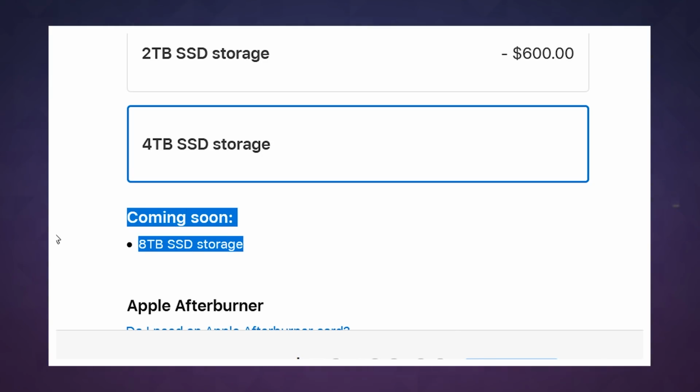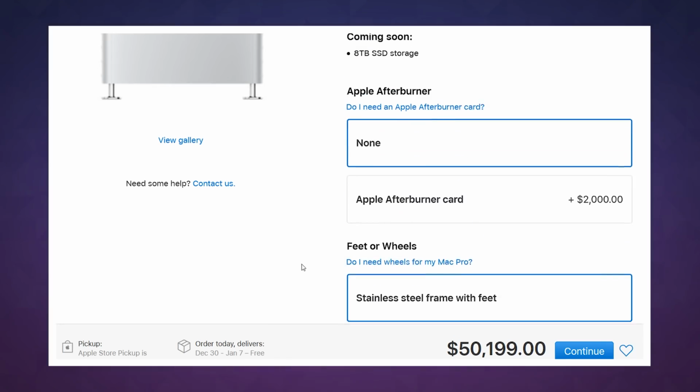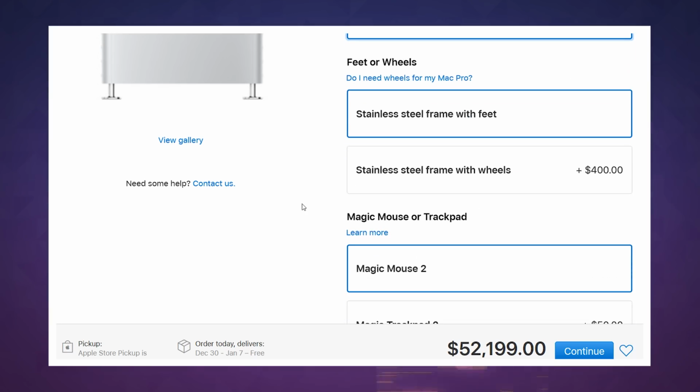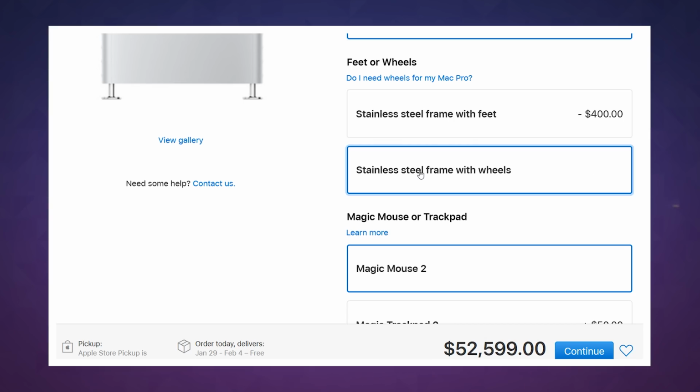Ultimately though, what you are really paying for is the RAM. A fully maxed out Mac Pro comes with 1.5 terabytes of DDR4 2933 RAM, which will set you back a cool $25,000. That's a lot of money.